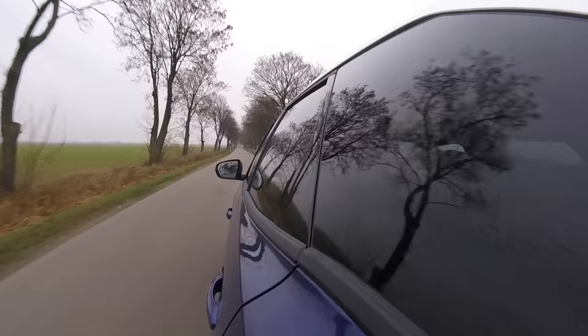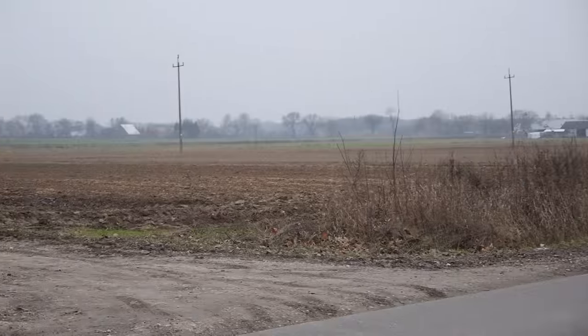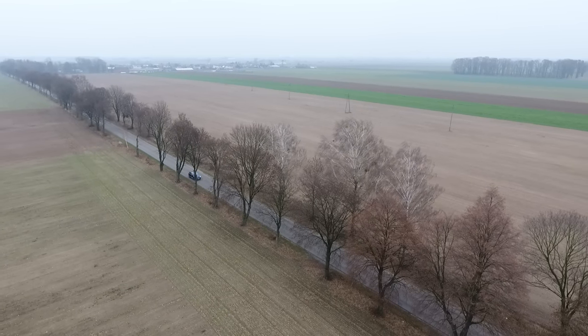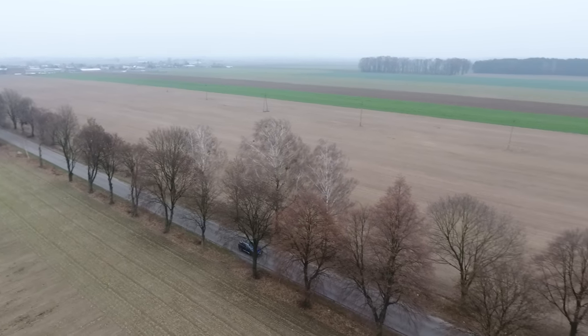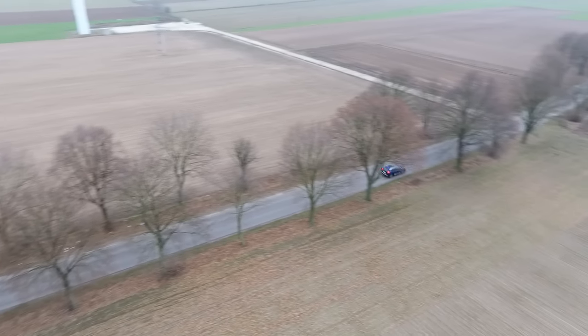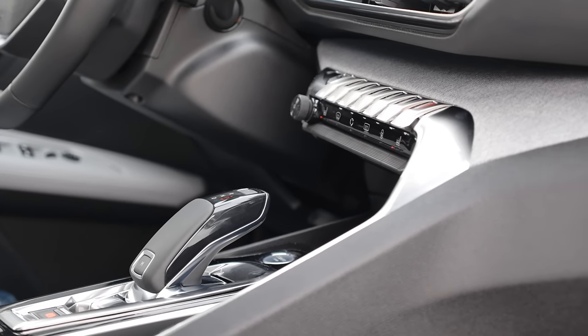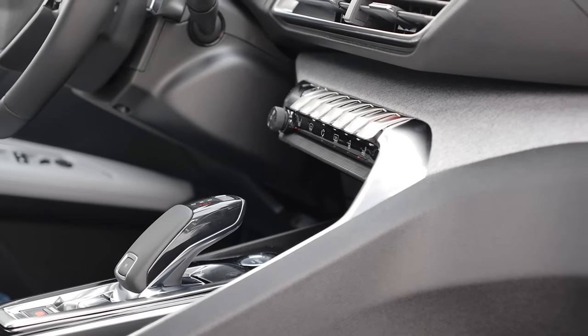Would I buy the Peugeot 3008? Well, based on what I've experienced so far, I probably would. I just have to look at the price list. Prices of the new Peugeot 3008 start around €23,000 for access trim with 1.2 130 horsepower petrol engine. The cheapest diesel will set you back €28,500. This Allure 1.6 165 horsepower automatic model costs €31,750 plus 7 or 8 grand worth of options.